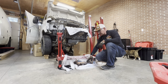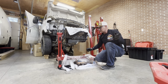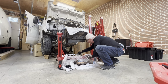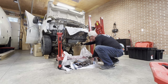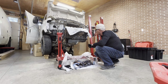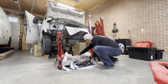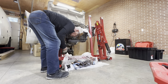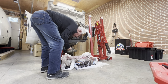We're also gonna replace the intake manifolds, with new gaskets and all that kind of good stuff. But right now I'm just gonna throw out whatever we don't need here, all this garbage, and then we are good to go. So let me get down to that and let's see how this is gonna go. Just the cleanup day.